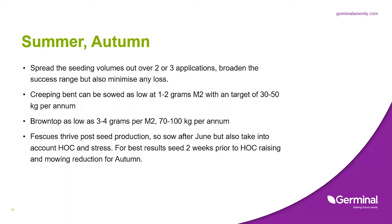Creeping bent can be sowed as low as 1 to 2 grams. Richard mentioned the Olympic course in Japan. They converted their greens over a 3 to 4 year period from an older species to 007 by putting it down as low as 1 gram a square meter 7 or 8 times a year. I know that's time consuming.